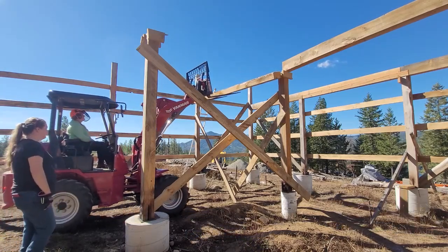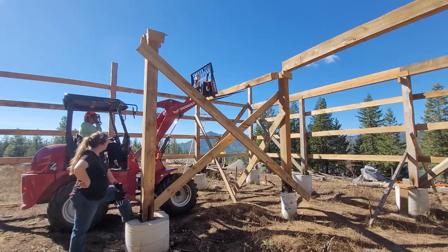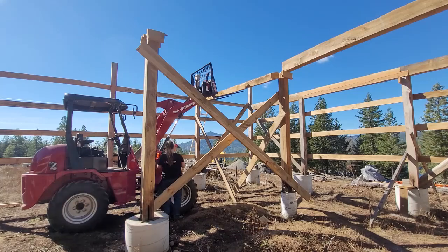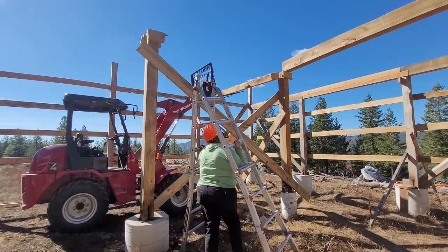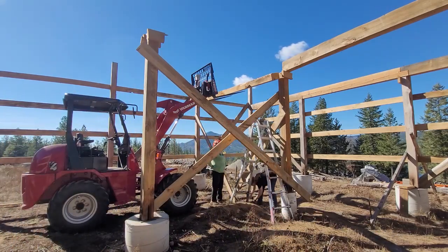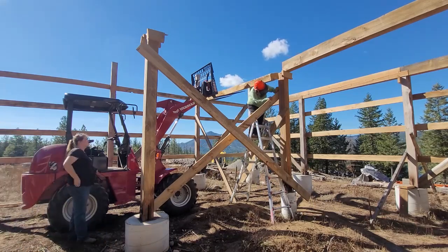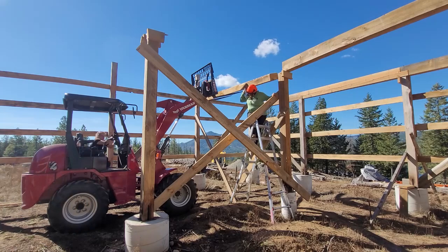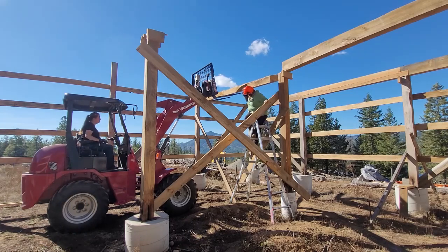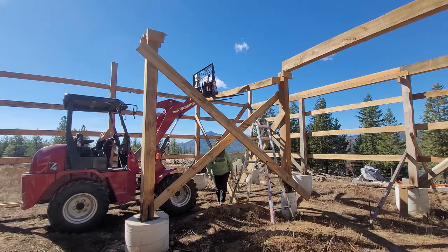And I definitely think that I would rather be physically exhausted than mentally exhausted, because when your mind gets in the way, that's when all the problems start happening. Physically, I know what I can do and what I can't do. For instance, right here, I absolutely cannot lift this beam up. It's not going to happen. So I have to figure out how to do it with the tractor.